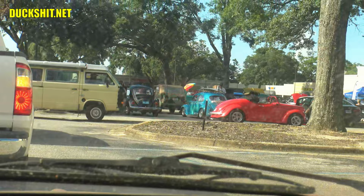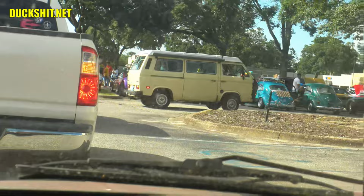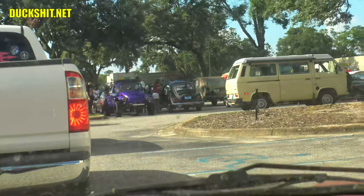Oh man. Oh, we got a little breeze over here. Good, because the air has just been stagnant, humid, and it just keeps getting hotter. Hopefully it'll dry up a little bit, but man, it's disgusting out here.